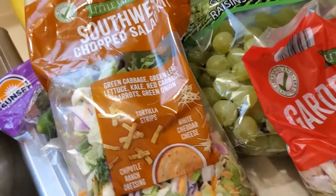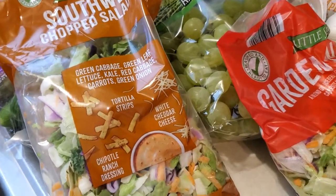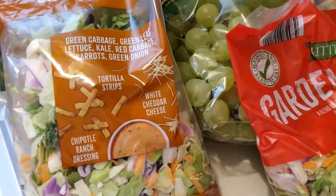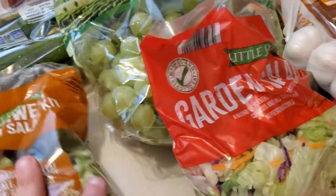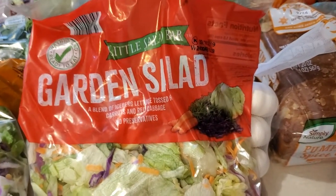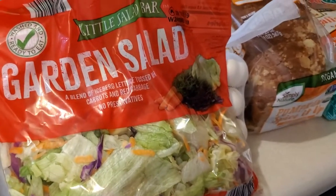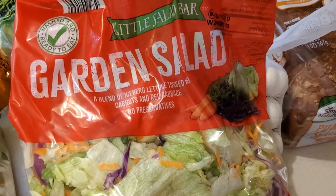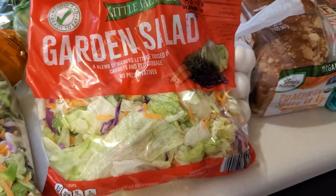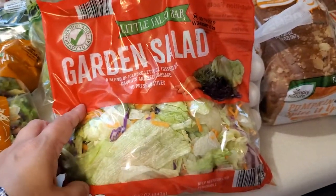I love these kind of salads for lunches or a quick dinner when it's just me and I don't have to cook for my daughter. So I bought that. And then my daughter doesn't like fancy salads, sort of like this cabbage salad. So I got her this garden salad and it just has a blend of iceberg lettuce tossed with carrots, red cabbage. So she'll eat that. And that's pretty cheap for, I think it's a 12-ounce bag. I think it was 99 cents.